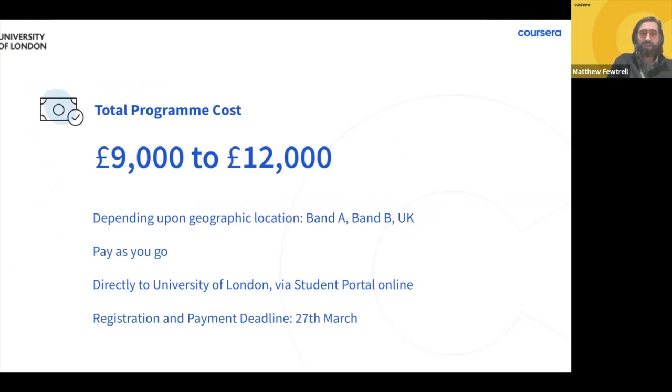Now, the course has varying costs depending on your geographic location. It costs either 9,000 or 12,000 pounds, depending on if you live in a Band A or Band B country. With the geographic location, it is the country that you are located in, not your country of birth or where you hold your current passport, but where you are currently living. The course is pay as you go and can be paid through our online portal or via our Flywire payment system, and is paid directly to the University of London through the student portal online.